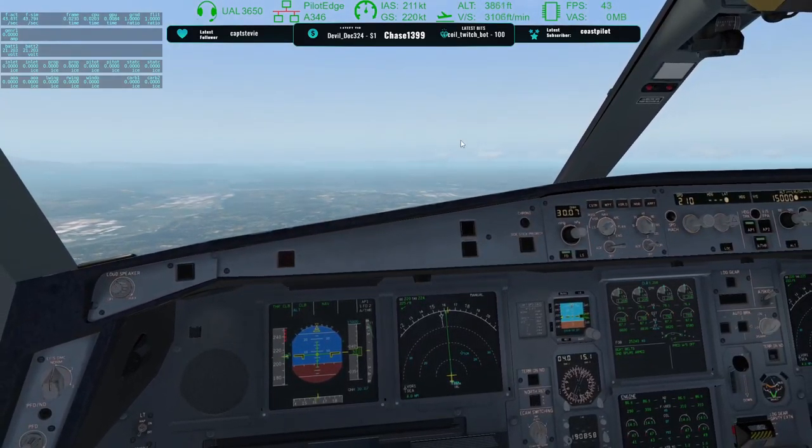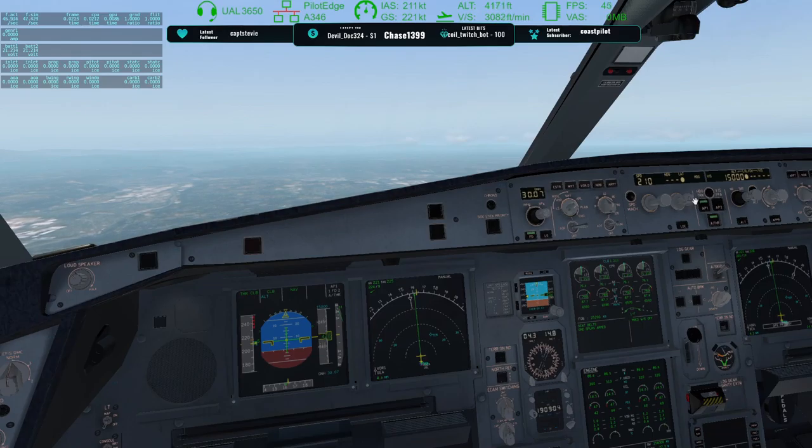Heavy turn left, direct to Zaydon on course. Left turn direct to Zaydon on course, FedEx 3650 heavy.